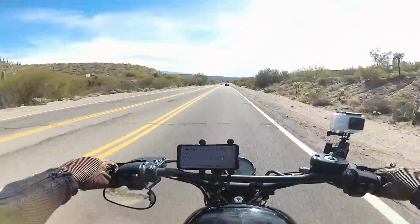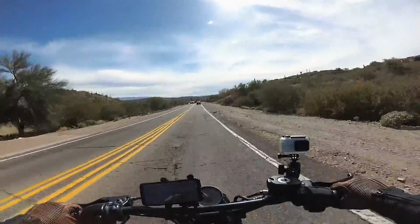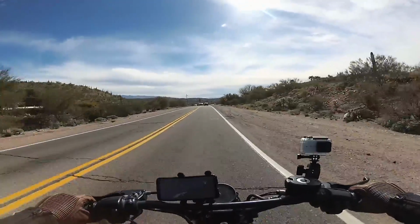Once again, just double checking my suspension. I just installed it myself. Pretty happy about it. But make sure you go out and get something that is actually safety rated.